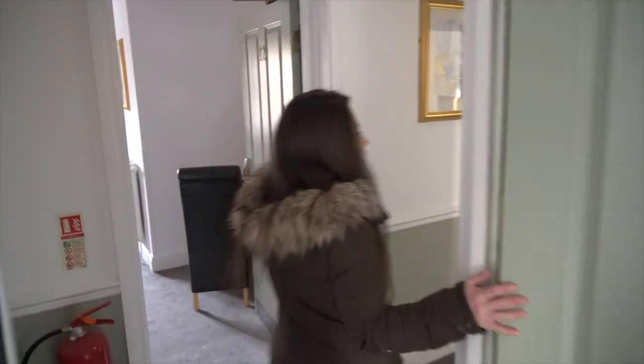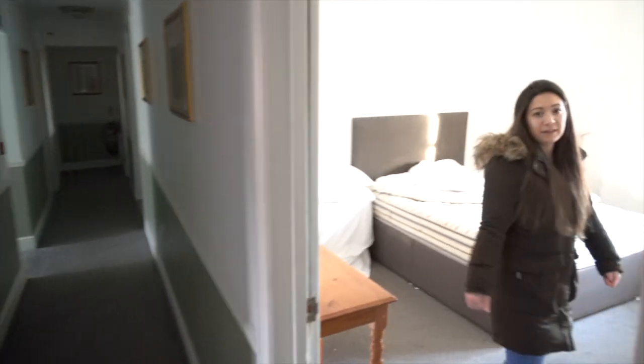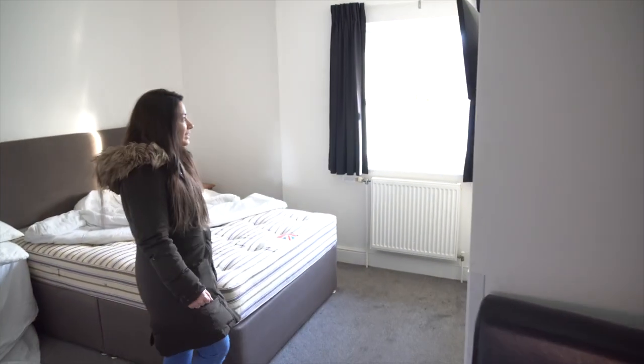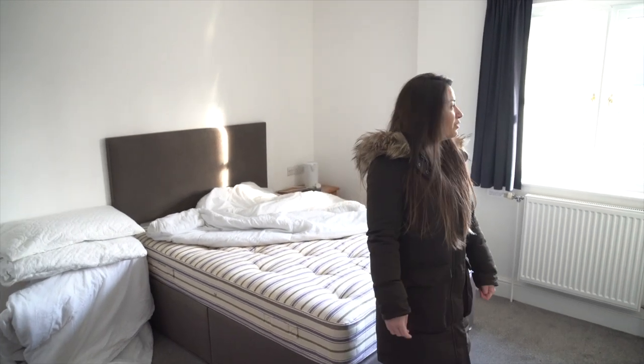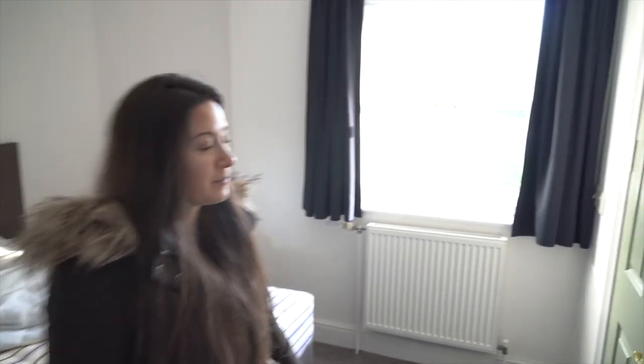And then the last bedroom in this HMO is this one. I kind of like this one because it's quite cozy. It reminds me of a little cottagey kind of room with a little window.